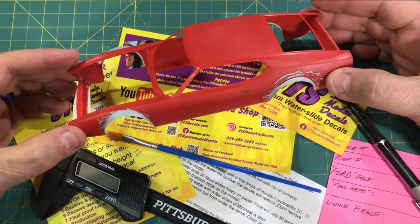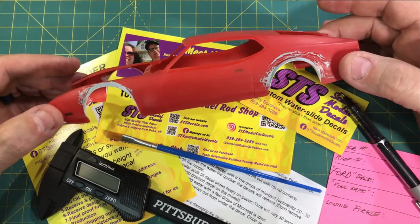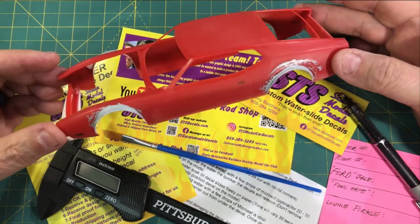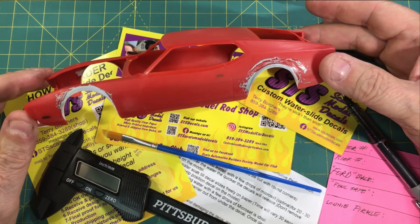As you may recall, our Saturday night short track group build Mustang is going to require custom-made decals. And for this, we're going to get our friends Terry and Patrice over at STS Decals to make us some. Now, what's involved with getting custom-made decals for a project? Let me share with you.